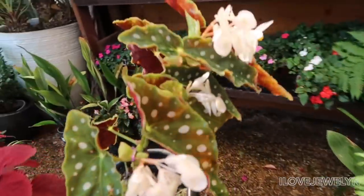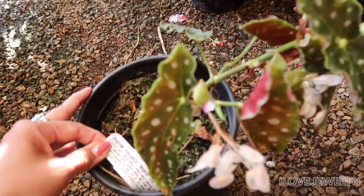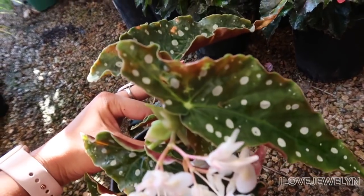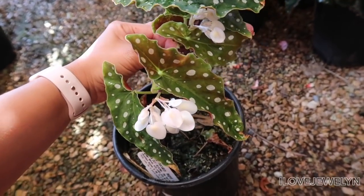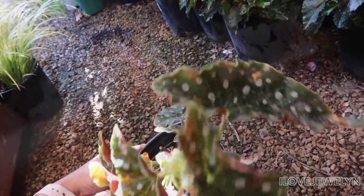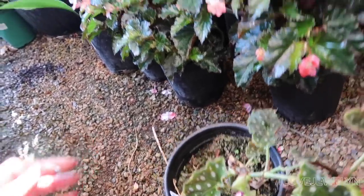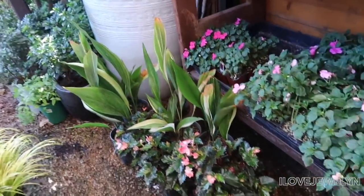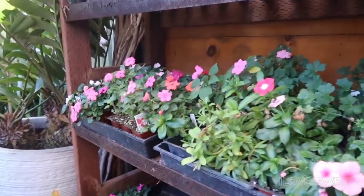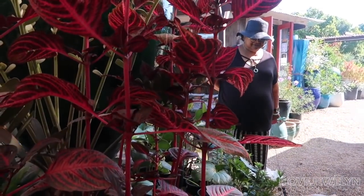Okay, I might get this one because I'm a huge fan of the begonia maculata wittii. And I have this plant, but this is really pretty. Look at that. I think I'm gonna get blooms. Again, I have this plant, so it'll be another repurchase plant. Grandma, thoughts on the begonia? No? Maybe so? Yeah, that's cute.